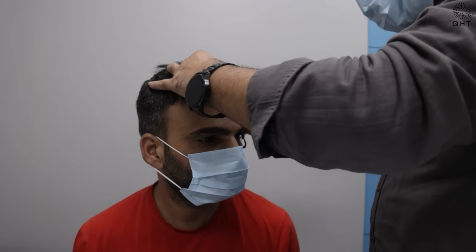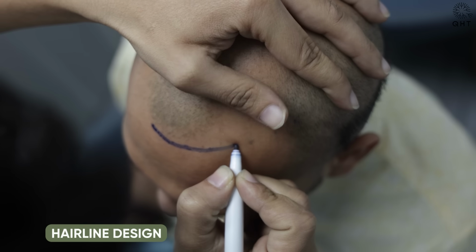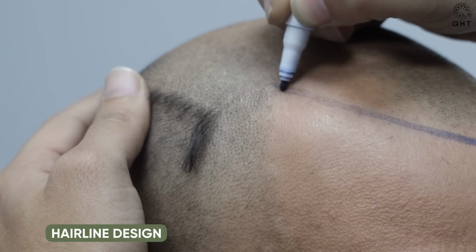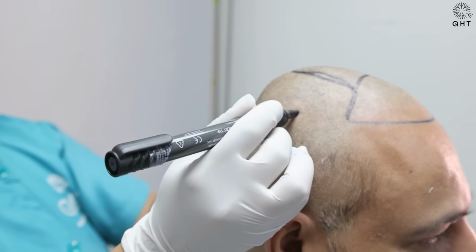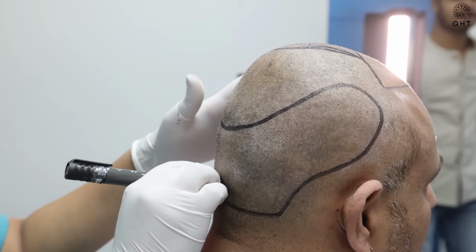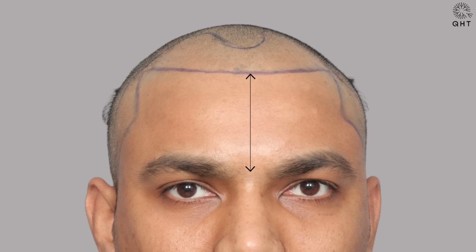Once the detailed scalp assessment was completed, our experts proceeded to the next and one of the most crucial steps, which is hairline design. A well-designed hairline is not just about restoring hair, it's about restoring balance, proportion, and natural harmony to the face. Here, every hairline is crafted with precision, keeping in mind the patient's facial structure, age, and aesthetic goals. The design process begins by measuring the correct distance from the glabella point, the central point between the eyebrows, ensuring proper alignment and facial symmetry. The goal is to create a hairline that looks completely natural, even on close inspection, and continues to age gracefully over time.